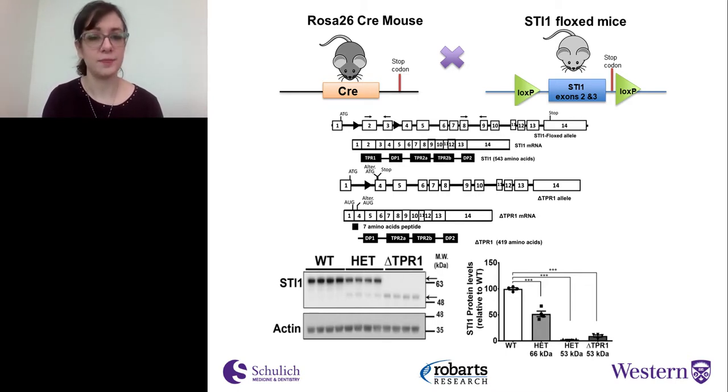In this schematic, this is the normal full-length STI1 gene, mRNA, and protein. What we did was delete exons 2 and 3, which corresponds to a deletion of the N-terminal TPR1 domain. This domain has been suggested to be redundant within the literature, as TPR1 interacts with Hsp70, but so does TPR2B. So with this deletion we're truncating the protein, deleting the TPR1 domain, but because of this deletion, it led to the generation of a new initiation codon, which turned out to be quite inefficient.